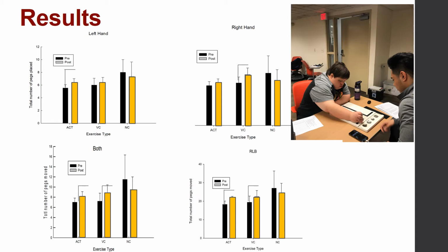And so in the left hand, we can see that there were improvements in the left hand performance only in the group that did assisted cycling therapy. And on the graph to the right, we can see that there were improvements in the right hand only for the group that did voluntary cycling. And the bottom 2 graphs are for both hands simultaneously. And we see that both exercise interventions improved fine manual control. And RLB stands for the right hand plus the left hand plus both. It's more of a composite score. And we see very similar findings as we did in the both hands together, improvements following an exercise intervention.